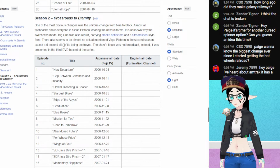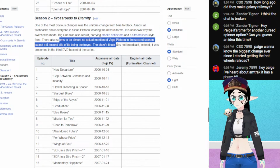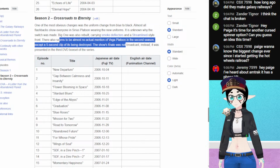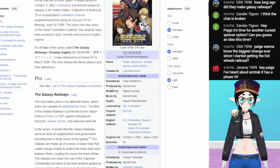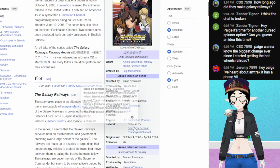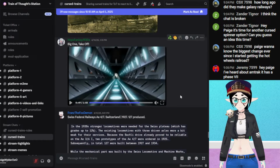Smoke deflectors. Seems to be almost no actual mention of the Vega platoon in the second season except a 5-second clip of its destruction. Show's finale was not broadcast. Instead, it was preserved in the third DVD box set of the series. Oh boy. That is a disappointment. But apparently it's available on Crunchyroll and Select on Demand in some applications, but that's neither here nor there.